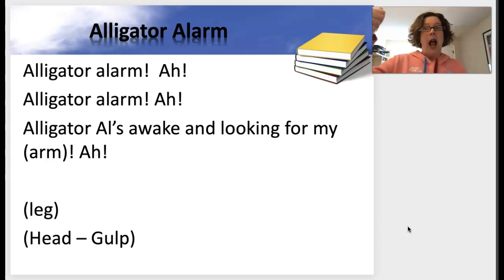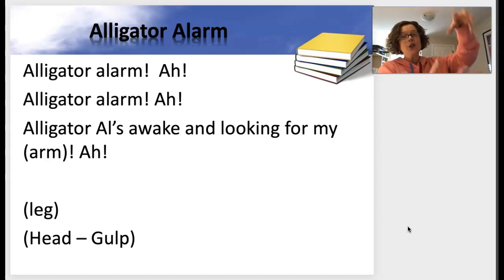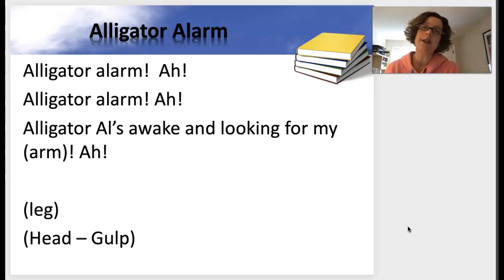Again, alligator alarm, all sorts of sounds, and they're starting to put the kinesthetic to it, and so it's just a great way to again reinforce, give them lots of dosages, give them lots of chances to get that alphabet knowledge solidified in their head. And it's just fun.